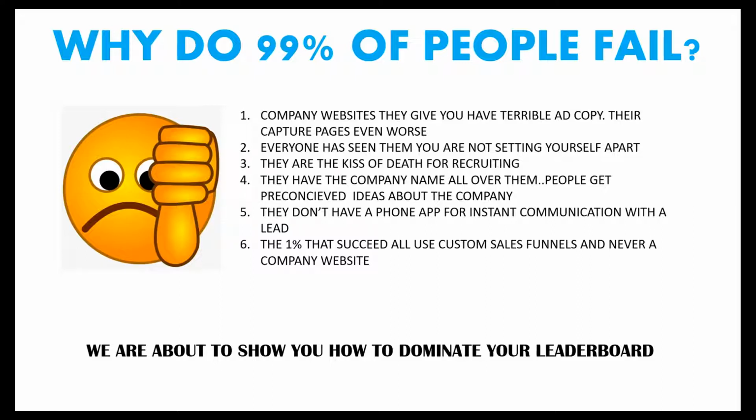Even worse is if they give you one of their capture pages. Half the time, they put their company logo all over it. And a lot of people may see that and say, oh, I already knew somebody in that company that was there and they quit. Or I know people in there that aren't making any money. They get this preconceived notion about the company before they ever see your presentation, and you're letting them talk themselves out of it. Congratulations. Corporate websites and corporate stuff they give you is the kiss of death for marketing.